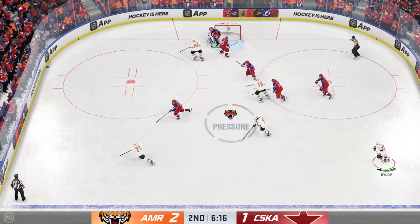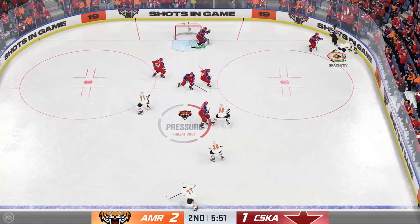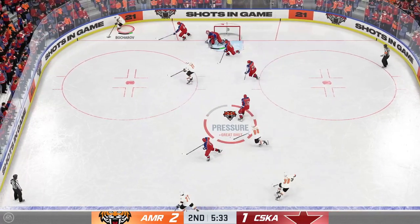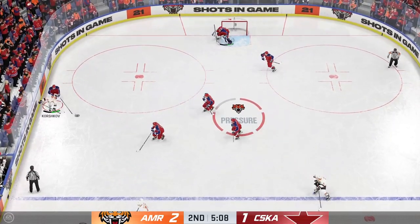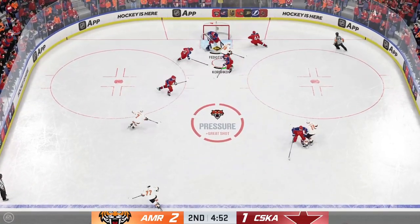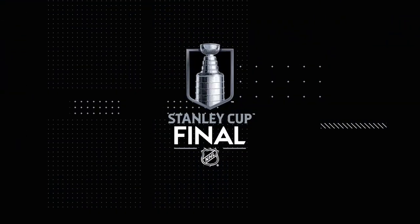Here's a blast. Misses! Here's a pass down low. Wicked blast! Denies him with a save! Denies him again! Tremendous pressure here in the offensive end. They're coming in waves! And the defensive team's got it now! Oh, what a hit there! Save made by the keeper! And there's the whistle as the goaltender will hang on and give his team a breather.